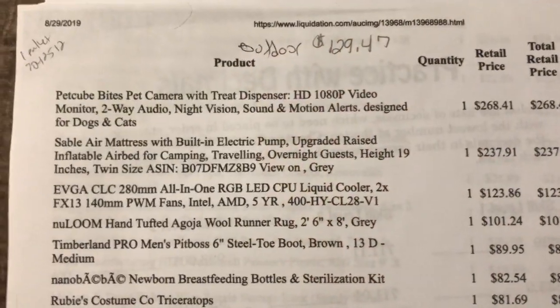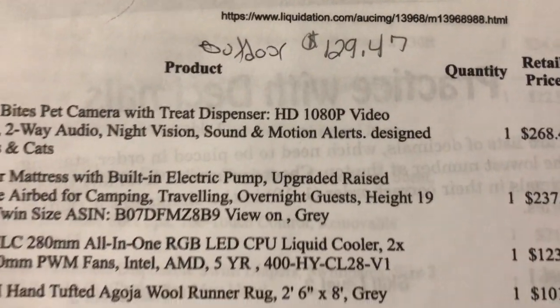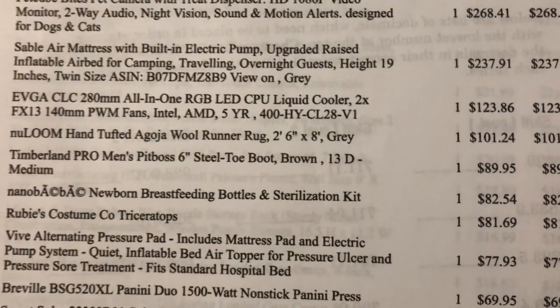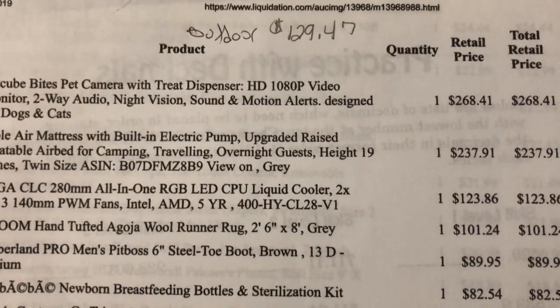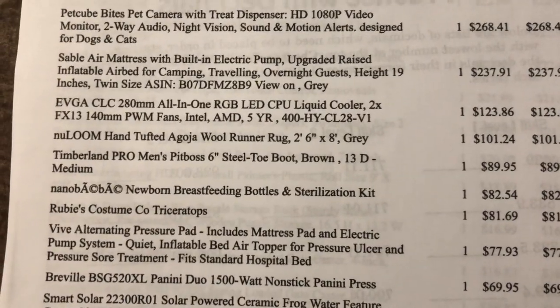So let's get going. Okay, here is the manifest for this auction. This was outdoor items. I paid $129.47 for this. And you can see if I sell a couple of these things at even half the retail price, then I totally have made my money back on it.